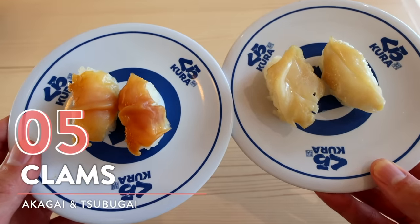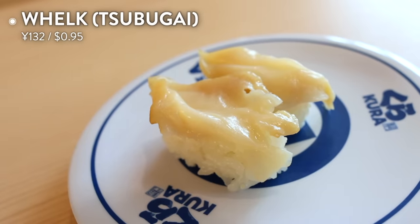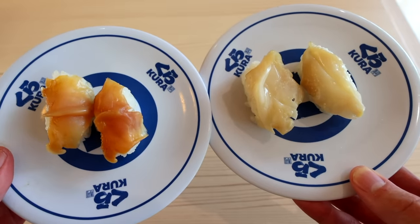Number 5, clams. Moving on to the shellfish. This is akagai and this is tsubugai. Akagai is just a little bit more red while the tsubugai is a little bit more white. This is another popular Japanese go-to. Really, there are so many different types of shellfish that you can order, but these two are kind of the basic ones.